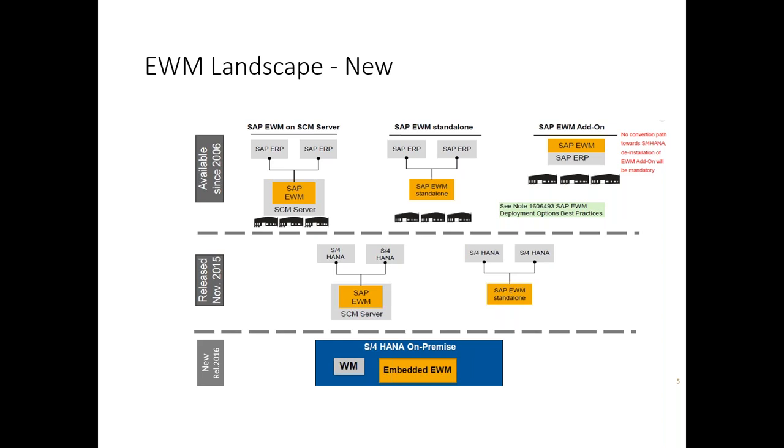But ideally, even in the present market, we have two different systems. One is the decentralized system, the other is the embedded system. The embedded system is where you have all your WM and EWM in a single instance. Decentralized is where you have EWM on a different server and ERP on a different server. For the decentralized version, the latest is 9.6, which is yet to come, and 9.5 is the present one running in the market.